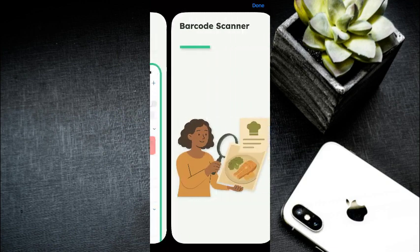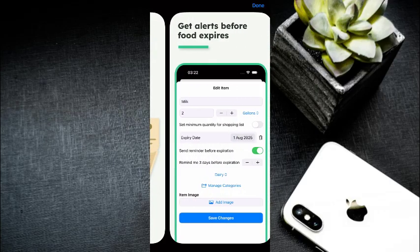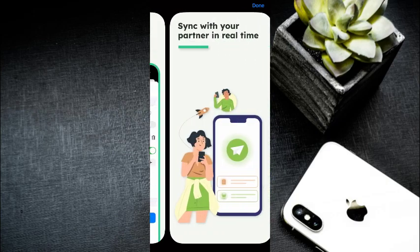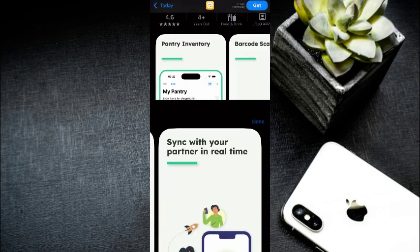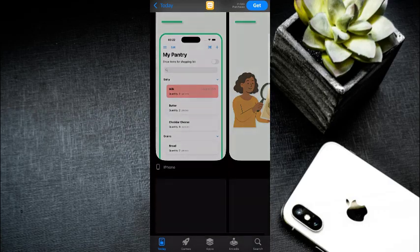But the app is not perfect. The free trial only lets you track up to 200 items, so serious shoppers may hit the limit unless they pay for the pro plan. Some users also mention occasional syncing or database hiccups when adding less common products.